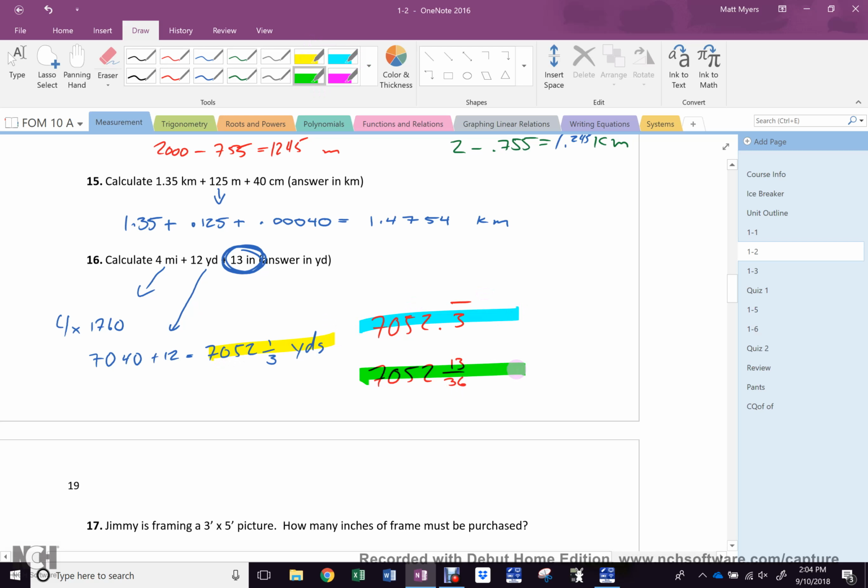Best possible answer. The answer that would make that grade 3 teacher, who marked the whole thing wrong if you forgot to put centimeters, happy. Which of those three is the one that he or she would have wanted? Green. Because 13 inches is that fraction of a yard. Right? Who are you dealing with? Are you dealing with that teacher? No. You're dealing with me. What's more important? Concepts or little tiny niggling details? Concepts. Everybody good? All right.